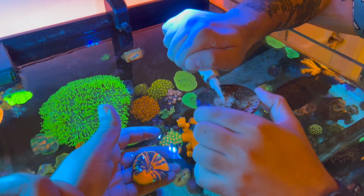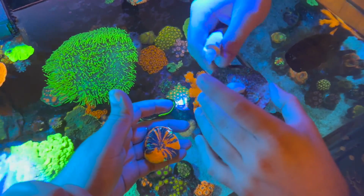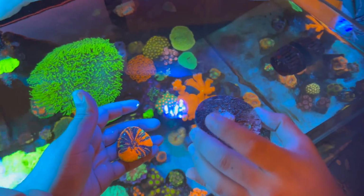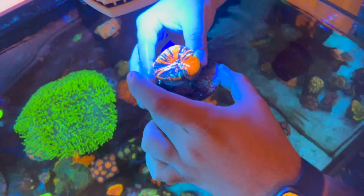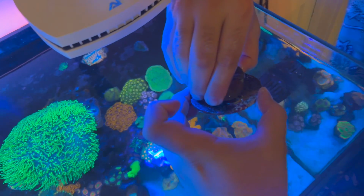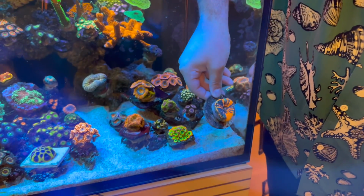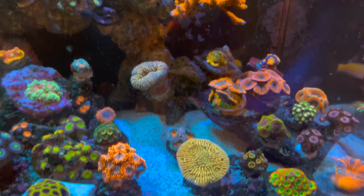A little bit of glue. Like that. Putty. Glue. And all I'm doing is creating a base to protect it from getting detritus or anything on it. Let's activate that. There we go. Look how pretty that looks. And now she goes. Looking nice, boy.